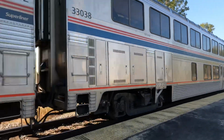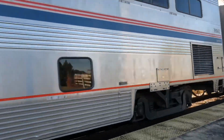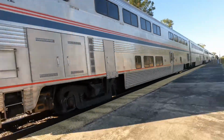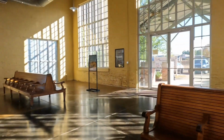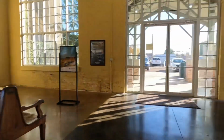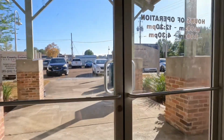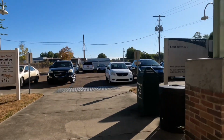I'm going to show you guys the transportation center real quick, like the station. Then, yeah, that'll be it. My audio here cut out, but here's the station. It's pretty open, but it's pretty good. Why do they call it a transportation center? That's a good question I have. I don't know if it's a good one, but yeah.